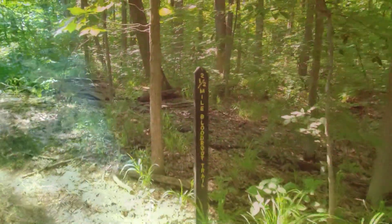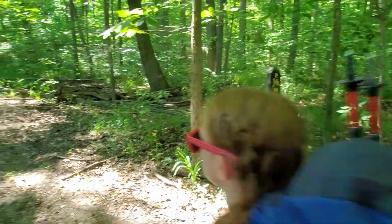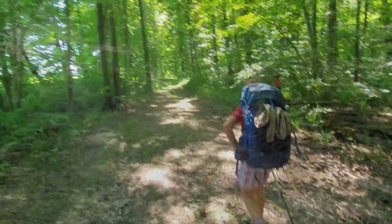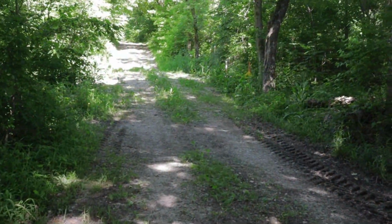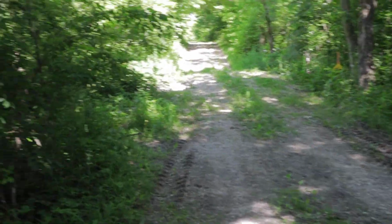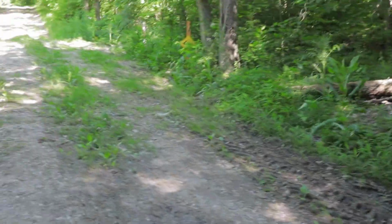Need some help with the Powerade? Yeah. All right, I'm going to help her with the Powerade. 2.5 miles. Little section of road trail here. Safety zone, no hunting. That's right. There's an ant on it.